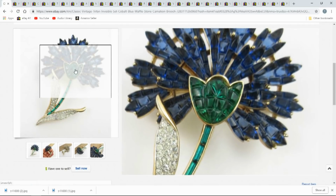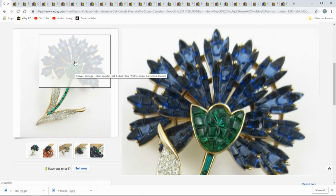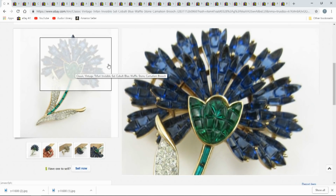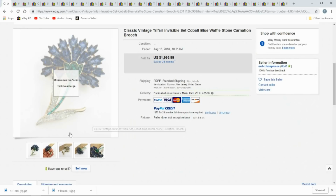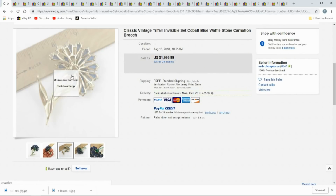Now invisible settings are ones where the stones all come up and touch each other, and you can't see any mounting parts on them. The green piece there is probably one solid set stone. All the rest are invisible settings. You can literally see it looks just like a branch. There's no markings. Now, if you look at the white rhinestones, you can see a little bead that holds the stones in. That is not present. There is no marking or ability to show you how it's mounted for the blue stones.